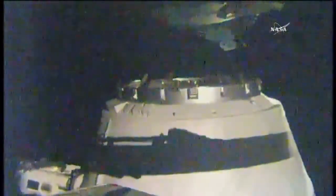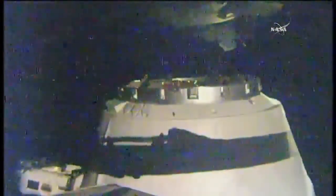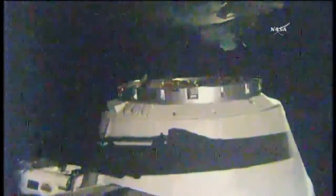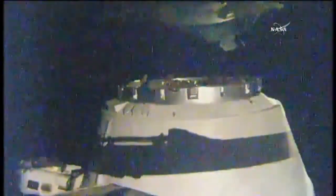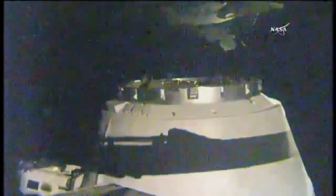On board Dragon now is over 3 tons of science research supplies and hardware, actually 6,400 pounds of it. Many experiments are aboard. Some of them include studying the cosmos, others studying protein crystals, a couple of satellites, as well as stem cell research to be done on the International Space Station once installation is complete and hatches are open. Astronauts will begin to ingress, or enter, the Dragon and gather some of those materials to start conducting those experiments aboard the International Space Station.